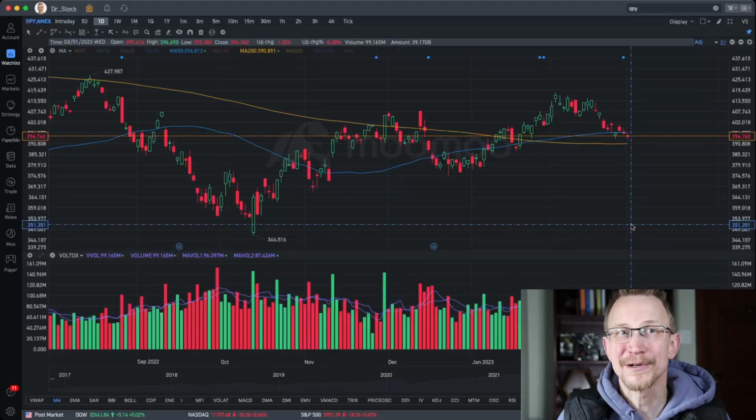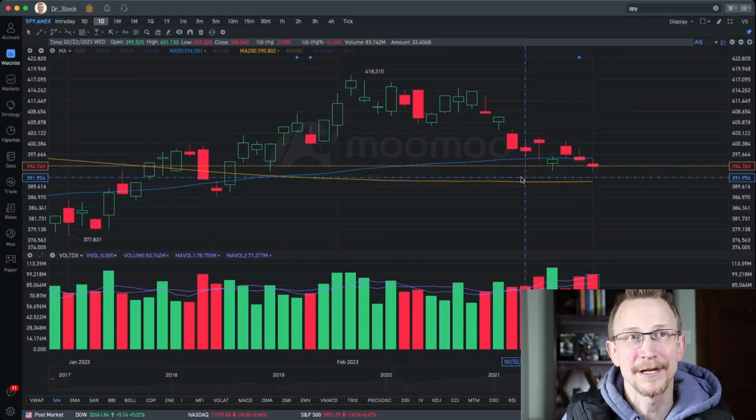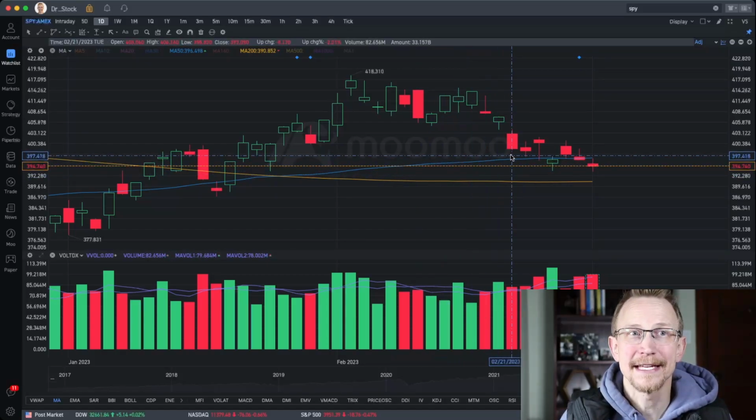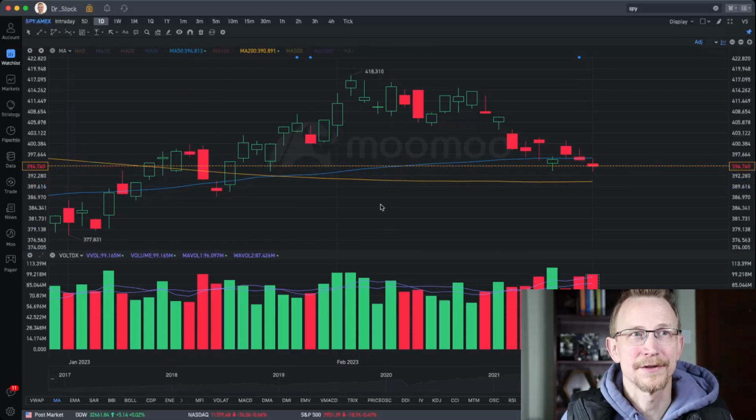All right, so up on your screen is the SPY, and I was talking about this the other day in my video, and let me zoom on in. What you see on your screen is the daily chart. We have the 50-day simple moving average, which is this blue line coming down through here. Let me get rid of the crosshairs so they're not in your way. And then this orange line that you see coming through is the 200-day simple moving average.